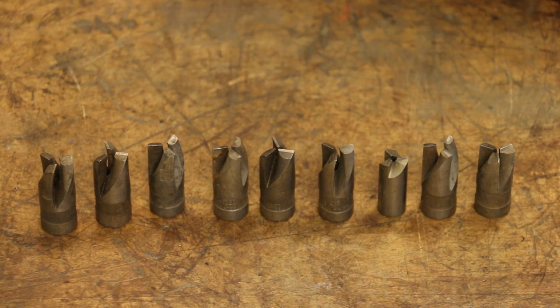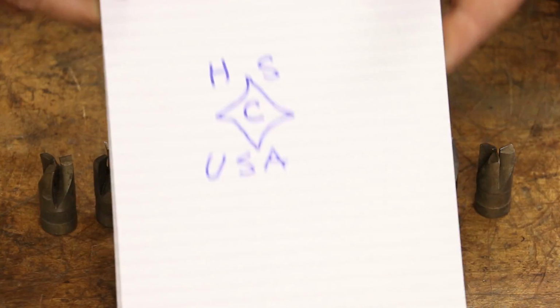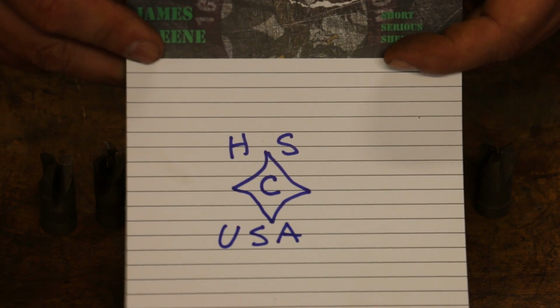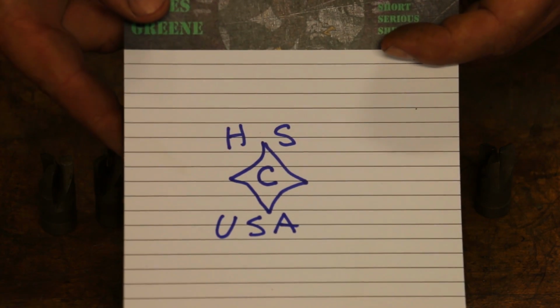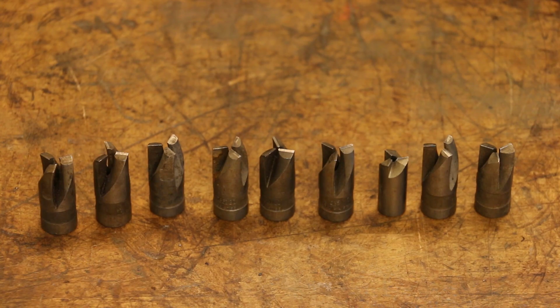So, you know, they obviously have a purpose. I'm sure some of you guys will know exactly what they are. Most of them have this logo on it right here, which is who made it. I don't know if that's maybe Cleveland Tool, that's coming to mind, but I'm not 100% sure on that either. But anyway, if anybody knows what these are, please let us know, and we'll try to follow up in a future episode on what these are and how they might be used, and figure out if I don't have a need for them, we'll try to find a home for them.